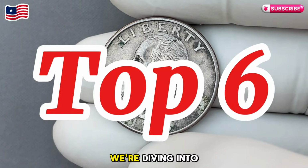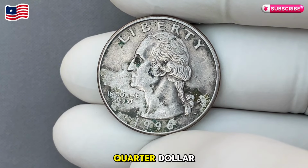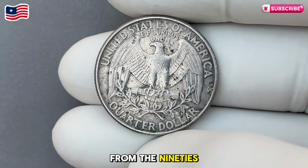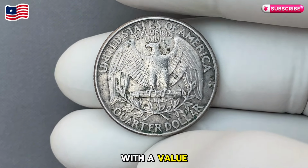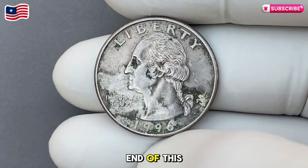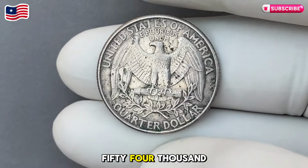Top 6, we're diving into a quarter that might just be sitting in your change jar right now, the 1996 United States quarter dollar. If you're thinking it's just another ordinary coin from the 90s, think again. You may be holding a rare, highly sought-after piece of American history, with a value that could surprise you. Stick around, because by the end of this video, you'll know just how valuable this seemingly simple quarter could be, with some coins fetching up to $54,000.